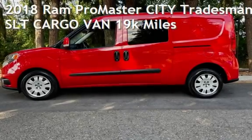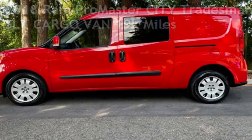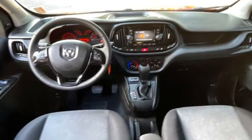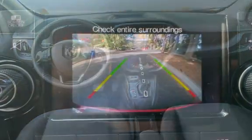Presenting a pre-owned 2018 Ram. This 4-door van has a 4-cylinder, 2.4-liter i4 engine, with front-wheel drive, and an automatic transmission. This Ram is a great value with less than 20,000 miles on the odometer.